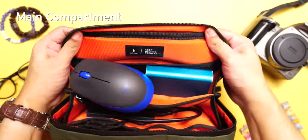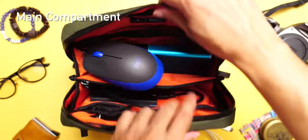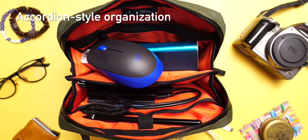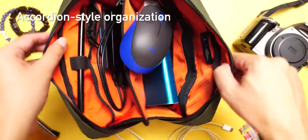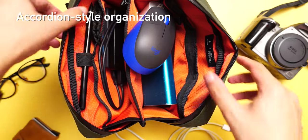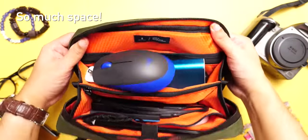The main compartment allows you to take advantage of this accordion-style organization with plenty of thoughtfully designed pockets for all your tech EDC gear. It doesn't have to be all tech gear, as I've seen people use this as a pencil case or even as a dopp kit.